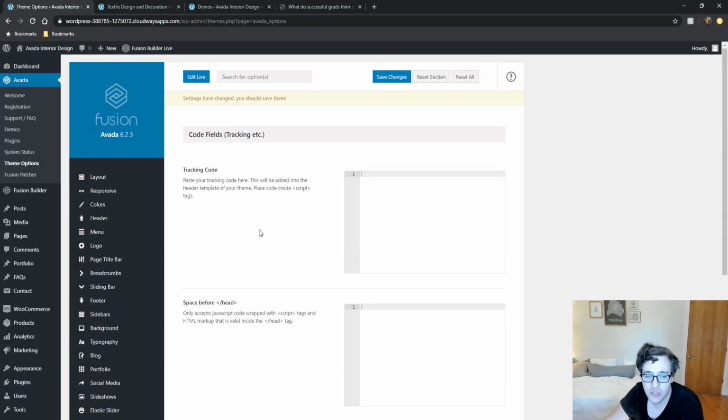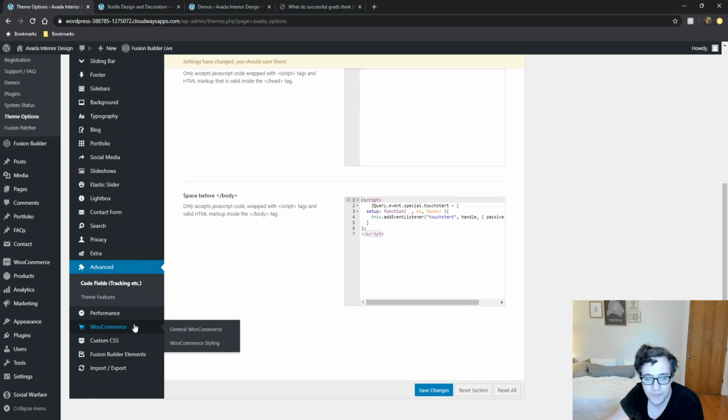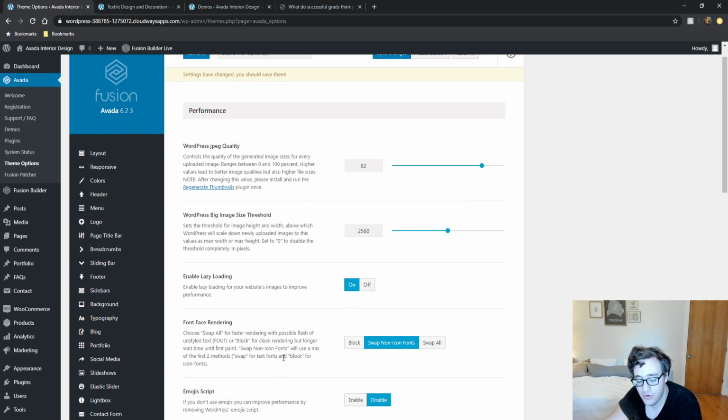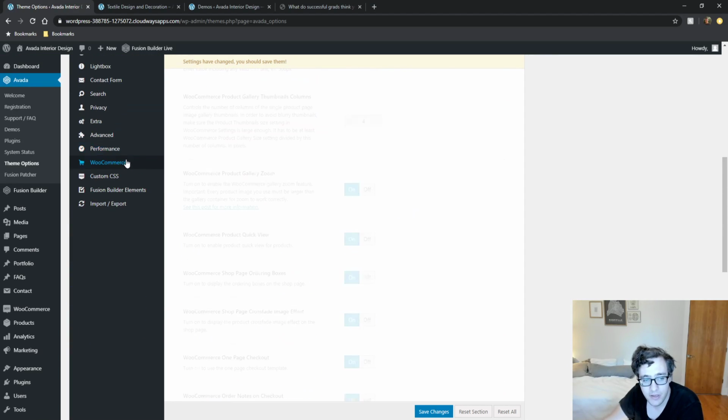Under the advanced section, you can paste your code for your tracking scripts. Make sure you try and paste them into the before the body section. Under the performance section, as I covered in the Avada optimization video, you gain a ton of options to optimize your website. I would recommend checking that out if you are using Avada.